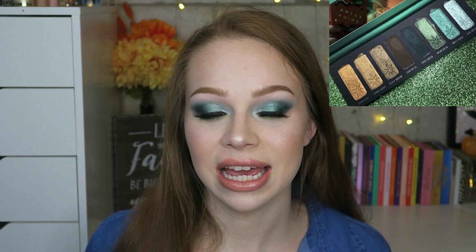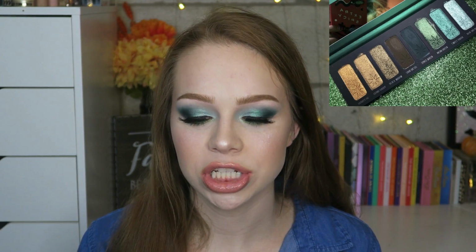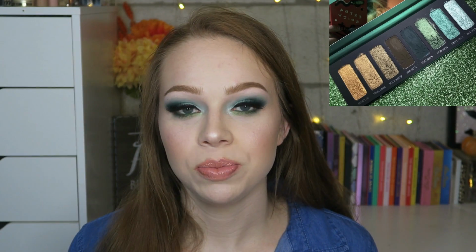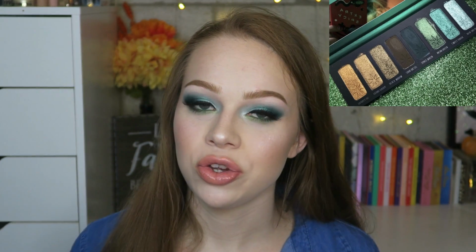I also wanted to dupe it for selfish reasons because I really like a portion of the palette, but I don't want to buy the whole thing. So it was really nice for me to go through my collection and actually find very similar shades. In fact, I'm really happy with how these dupes turned out, except for one shade, which we'll talk about in a little bit. I feel like the palette's just a little bit expensive. I didn't love every single shade in it, so duping it felt really good because I'm trying to start purchasing less. So let's just go ahead and jump on into my dupes.